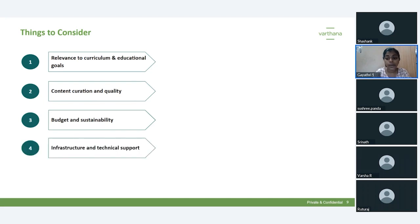And then, will this technology help me develop my school infrastructurally strong, because certain technology needs a lot of infrastructure changes, right? Does my school have the capability to change the infrastructure? Do I get technical support on time whenever I require it?